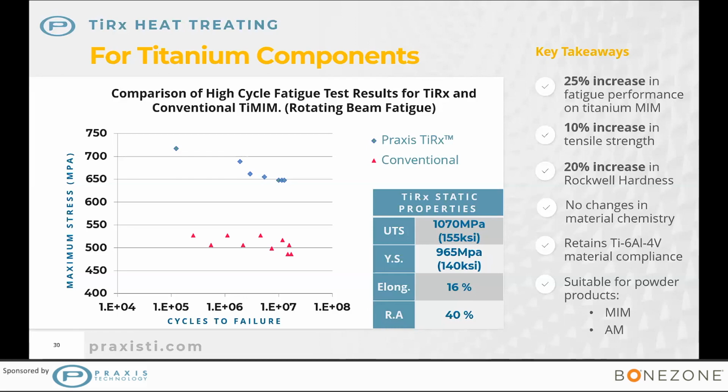So the key takeaway is that you can have all of the cost savings and design flexibility of MIM, and if you really need high performance in the fatigue department, we can heat treat it and get you a 25% increase in the fatigue performance that would be on par with plate. You also get a 10% increase in the static strengths and a nice 20% uptick in hardness. All this is done with no change in the material chemistry. It retains its Ti-6-4 compliance, and it's also suitable for both MIM and additively manufactured product.